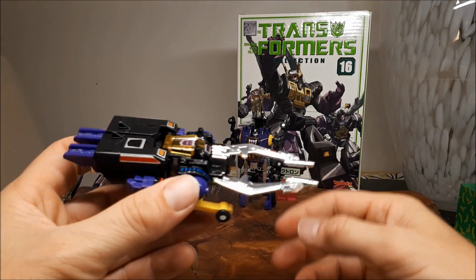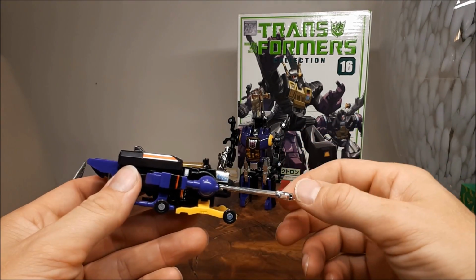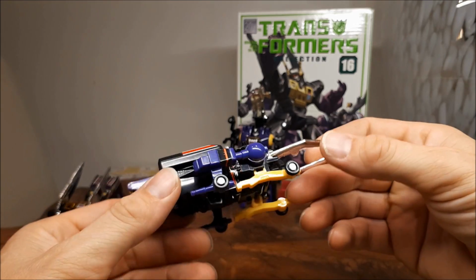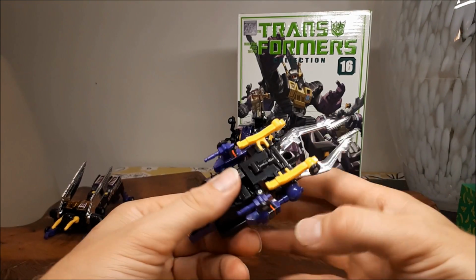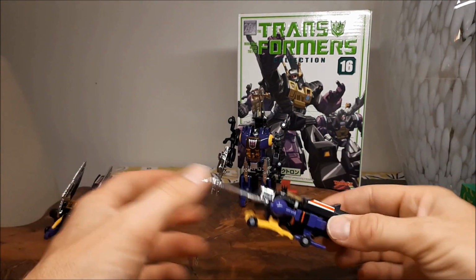He was a cool looking one. Was he a stag beetle, isn't he? I loved him in the cartoon, the way he spoke and everything like that. And it's just great. I love these jet engines on the back. They've got his little rub symbols and everything, which sort of do work. You can see that there. And I love it how they put wheels on them so you can roll them along. I love that.